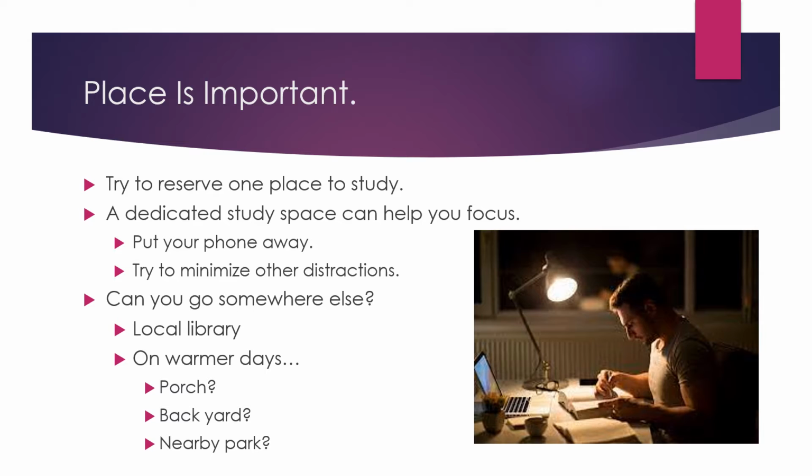And to increase your focus and concentration, always put your phone away. Turn it off, put it far away from your desk, not in reach at all. And as much as possible, try to minimize other distractions. If your household has a number of distractions that make it difficult for you to focus and concentrate, is there somewhere else you could go? Possibly a local library. Some of them have reopened with somewhat limited hours. Or as the season becomes a little bit warmer, is there somewhere you can study and focus outside? For example, a porch or a backyard, or perhaps even a nearby park.